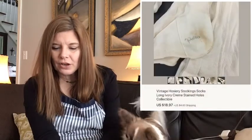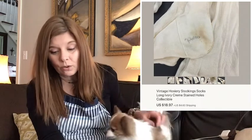And I wasn't sure about these, but I know that there are people out there that collect this type of thing, and I thought, well, I'll just throw it up on eBay. Vintage hosiery, stocking socks, long ivory cream, stained holes, collectible. These were in very poor condition.